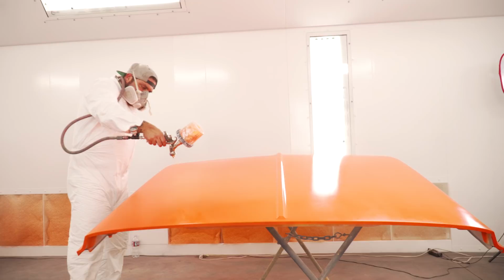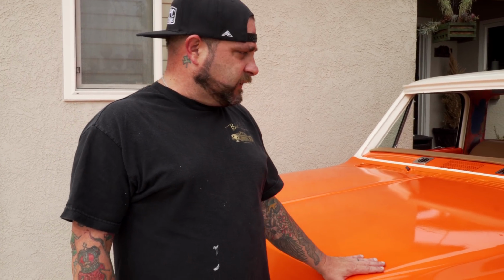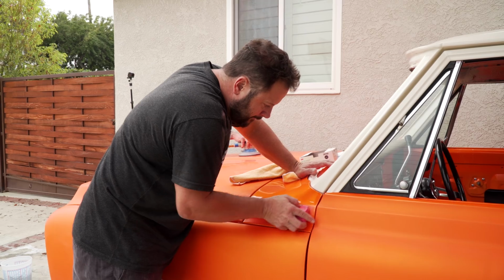Tom came in and tag teamed it and laid down Sparklescent Mango and cleared it all. So we got the truck sitting outside for the last couple days, and we've been assembling it outside. The fun, not so fun part, we need to cut and buff it. We're gonna spend some time today using the Meguiar's, some 3M sandpapers. I'll do 800, 1500, 2500 to 3,000 to finesse it by hand.